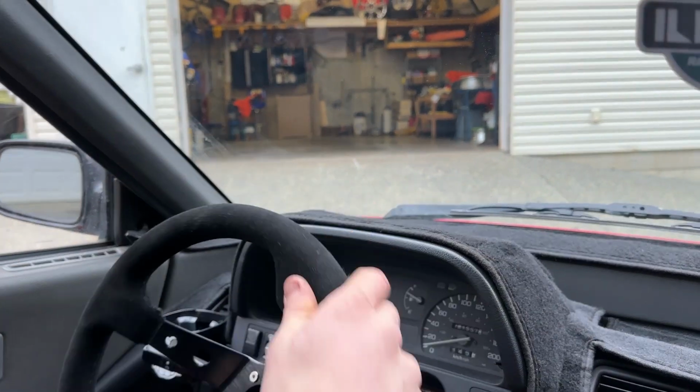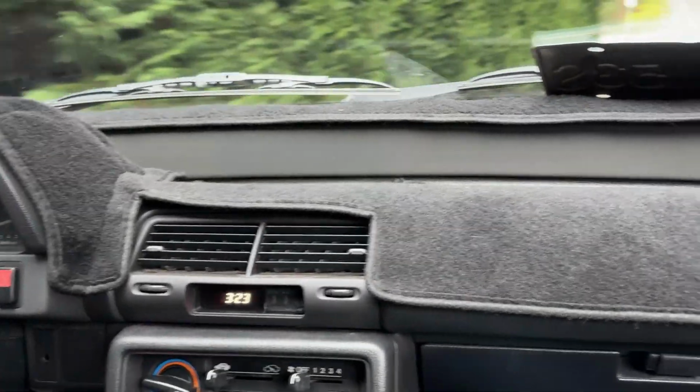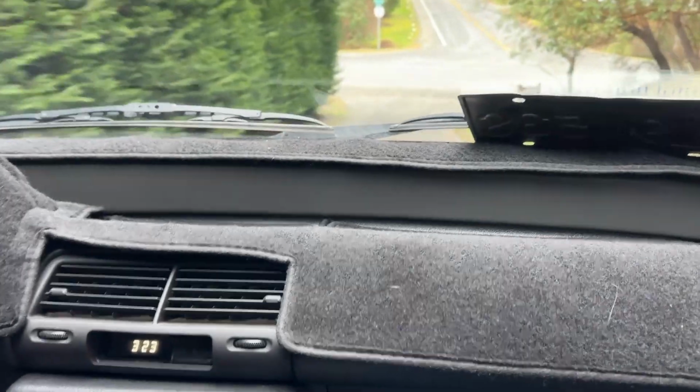My brand new exhaust is best. Ah, it's been on there for 6 seconds. Yeah, I guess I'm lower down to the ground.